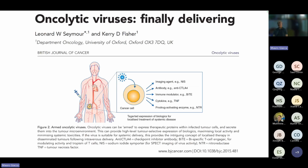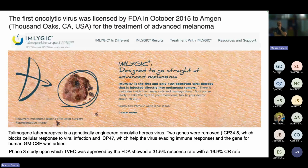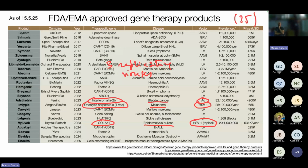And there's been a lot of experimentation for this until one of these viruses reached clinical application. It is a complex adenoviral vector, which is also, as I say, hard. So there are also genes inside for some cytokines, and it was approved for clinical use in 2015. This one is called T-VEC, for melanoma.